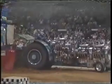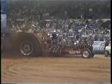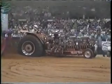As we join the 11,000-pound modified tractors in action, no team has yet been able to beat the sled. The track is taking a brutal beating from the RPMs of the big rear tires, but the sled refuses to go out.